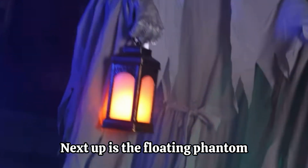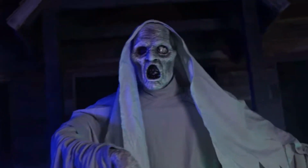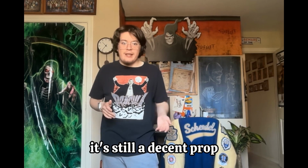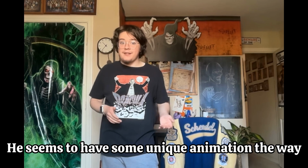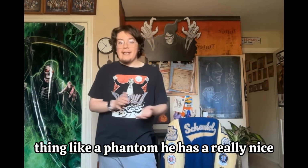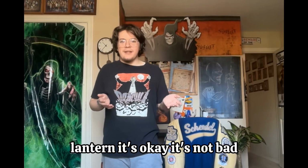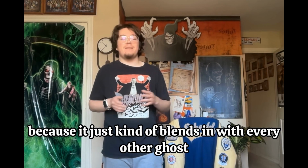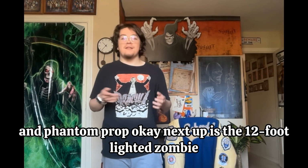Next up is the Floating Phantom, and I'll be honest, I didn't see many clips of him. However, from what I have seen, it's still a decent prop. He seems to have some unique animation in the way that he moves around like a ghost kind of thing, like a phantom. And he has a really nice lantern. It's okay. It's not bad, but it's not something that is like a wow factor because it just kind of blends in with every other ghost and phantom prop.